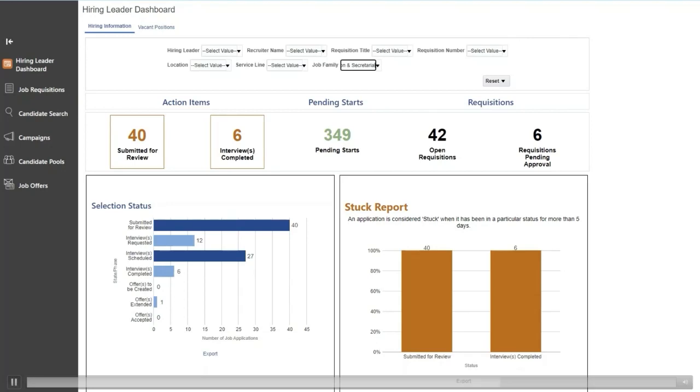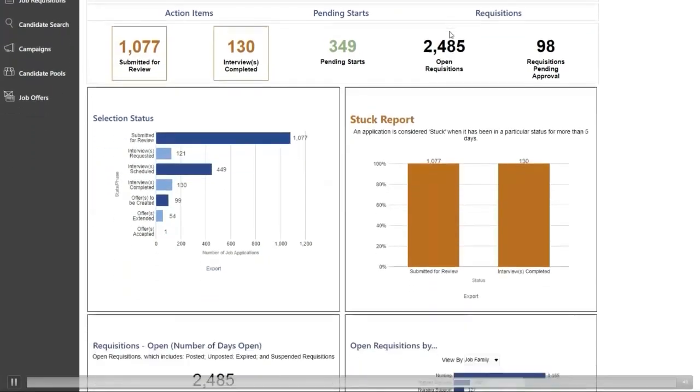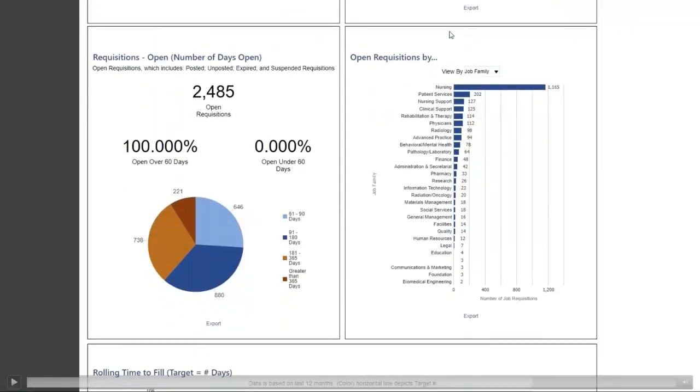From our recruiter perspective, we took a look at some of our action items. Again, those are available to our hiring managers. But just to give a little bit of flavor of what some of the other capabilities of the dashboard are, we're going to drill into one of the graphs that our hiring manager has in front of them. So you'll notice our graph up there, the requisitions graph. That gives them insight into how long their recs have been open, broken down by certain buckets. They're able to see over 60-day, under 60-day, and then drill down accordingly to get to that requisition information that they need.